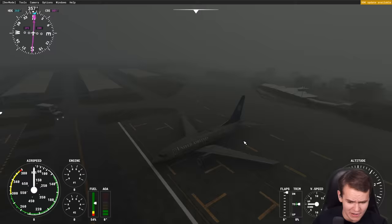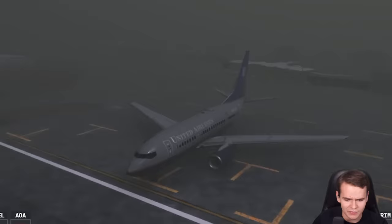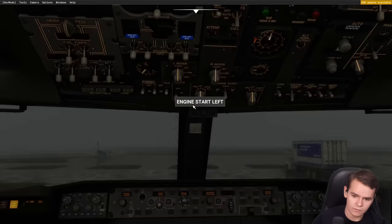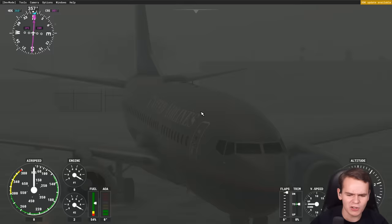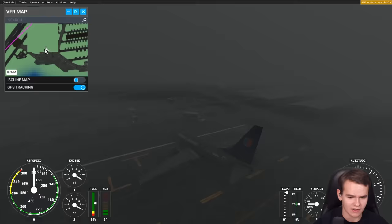Looking great. We can see spinach on the outside. I wonder how this truck isn't flying away. Or us. Anyway, we can see some spinach in the engines. Nothing to see. All right, now turn left engine on. Looking great. And oh, well, that's happening. We can already start taxiing. I really don't see a single thing, so our map will be our big help today to find our way to our destination. All right, let's do this.